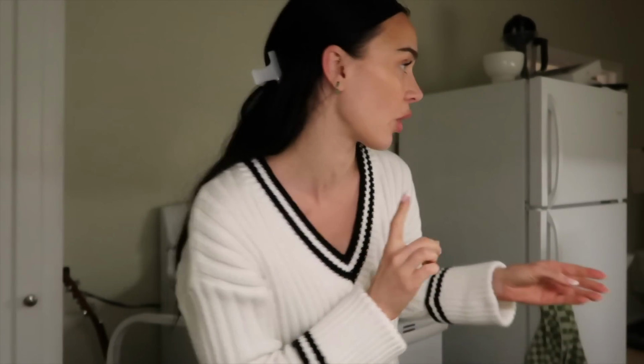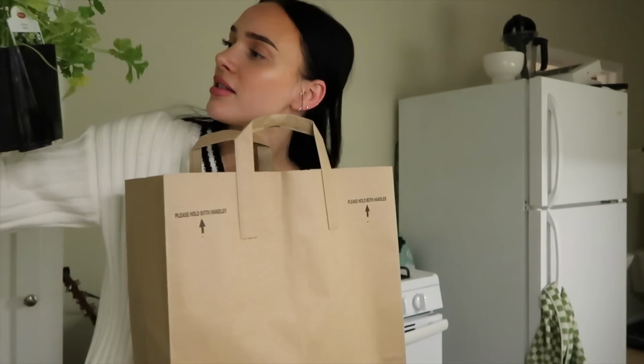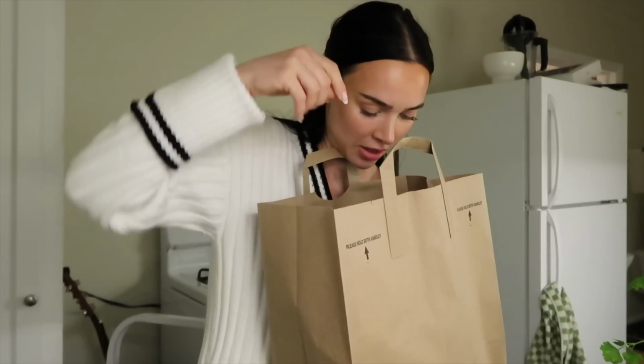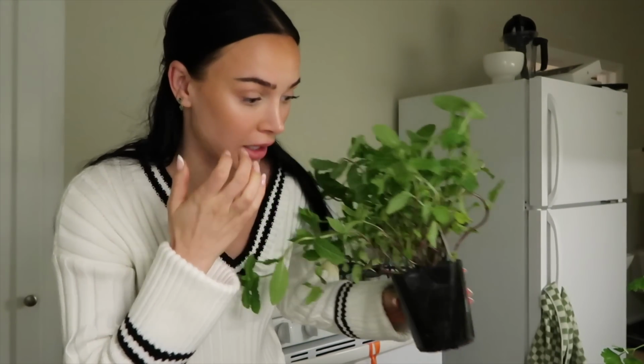I went to the plant store, and what I purchased, the big guy. This is Italian parsley. I'm going to put it in my window in my pot. I'm making a little herb garden. This is some fresh mint. So I'm going to plant these tonight before I go to sleep. I'll show you guys. I have a tiny little pot.